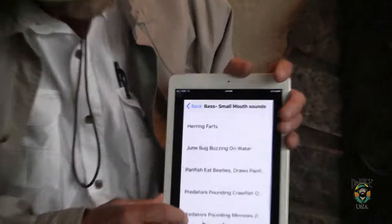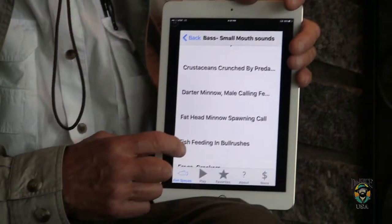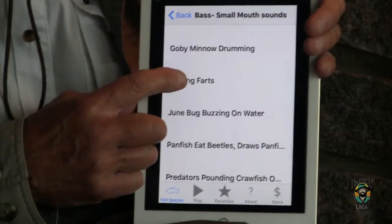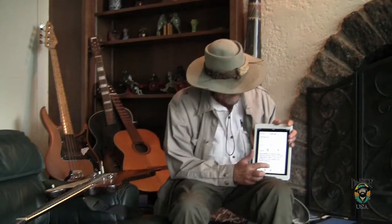Frogs. Okay, what I wanted to look at, well, here's the famous herring farts. You can hear those. Kind of a long fart. It's how herring schools stay together at night. Salmon and trout are going to come along and be excited by that.